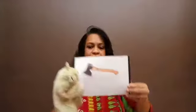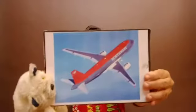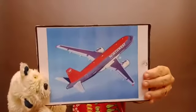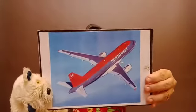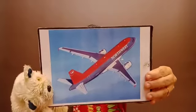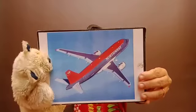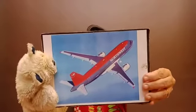Axe. Very good, Balu. Any other picture you have? He has. Okay. Now this is an aeroplane. Aeroplane. Okay, boys, can you see? Where do you see the aeroplane? Very good. We see the aeroplane in the sky. It flies in the sky. Aeroplane.